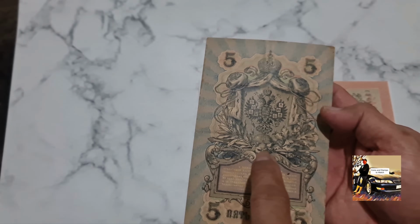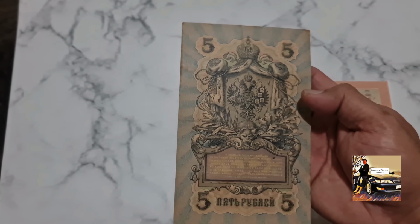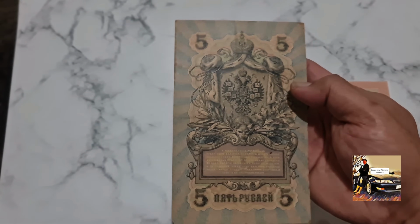But look at the very nice coat of arms of the Russian Empire. Very nice.